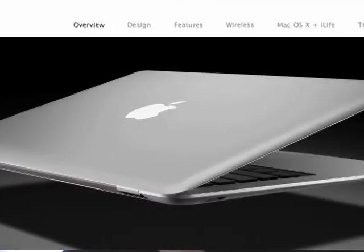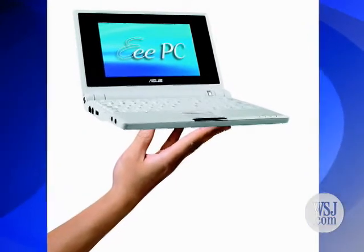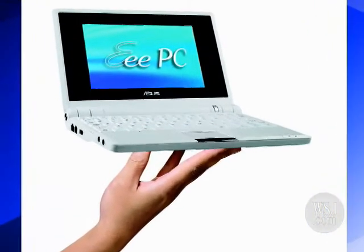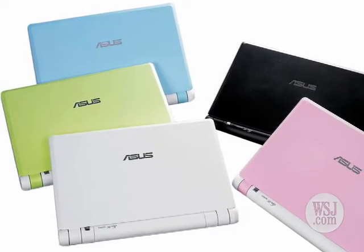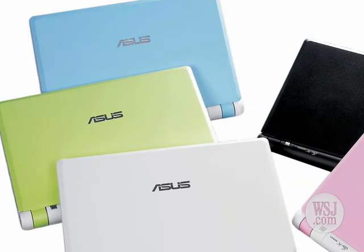While all the buzz this week is about the super thin, new Apple laptop called the MacBook Air, I've been reviewing something even smaller. It's called the Eee PC, that's E-E-E, and it's from a Taiwan computer maker named ASUS. And it is smaller than the smallest sub-notebook typically used by travelers on airplanes around the country.